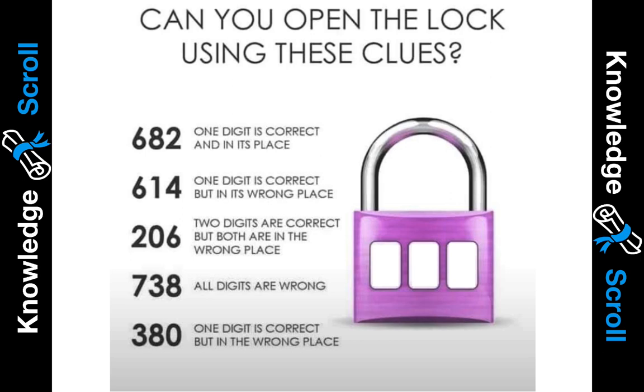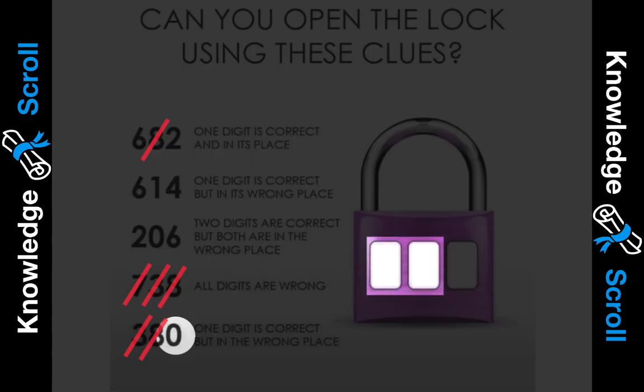At statement number 4 it says 7, 3 and 8 are all wrong, so we can eliminate these 3 numbers from all possible combinations in the other statements. Now based on the last clue, we can clearly see that 0 has to be one of our correct digits. But since it's in its wrong position, that means the 0 could either be in the first or second position of the combination.